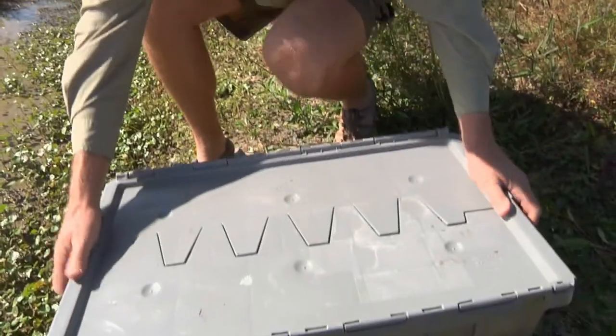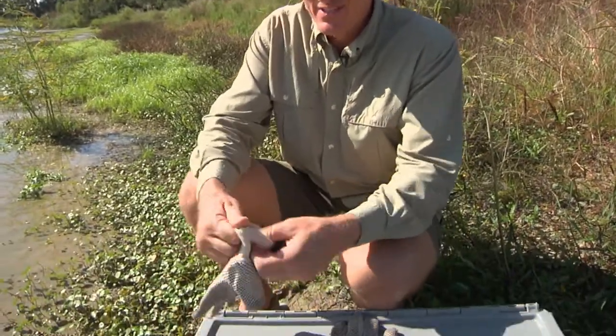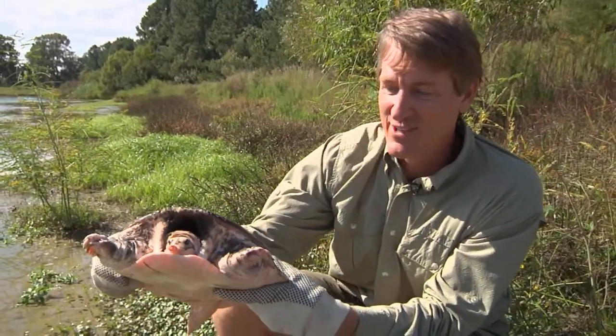I've got something really neat in this bin I want to show you, but I'm going to throw some gloves on and you'll see what I mean as soon as I put them on. This animal is called a soft-shell turtle, and specifically it's called a Florida softshell turtle. And this is really an interesting looking one.